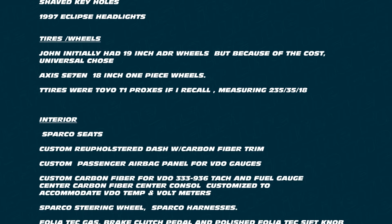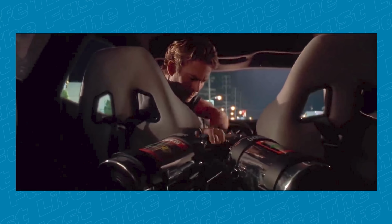Here's the actual mod list for John's Eclipse as it was presented to Universal. John Lapid's Eclipse was an RS. Just remember that the stunt cars and backup cars did not have most of these items. As an RS, it had the stock 2-liter 420A rated at about 145 horsepower, and had an engine cold air intake with a polished piping kit and a K&N breather, a Hotshot header, and a ported throttle body, probably making about 150 horsepower at the crank and maybe about 115 or 110 at the wheels. It also had an HKS Super Dragger hatchback exhaust system and a nitrous fogger system only installed for the movie.